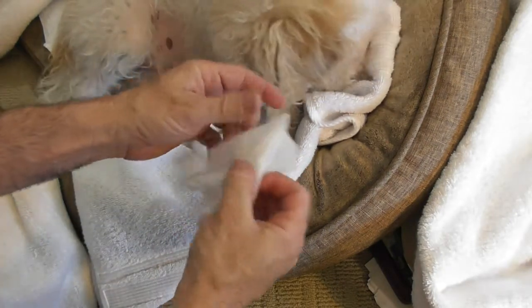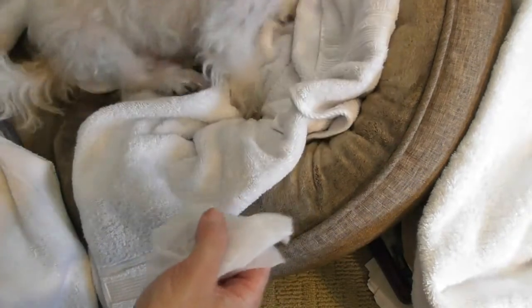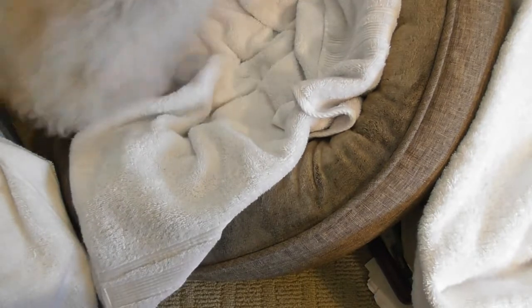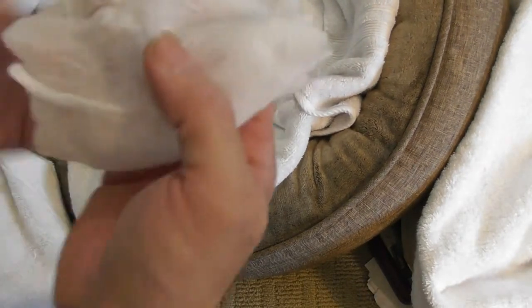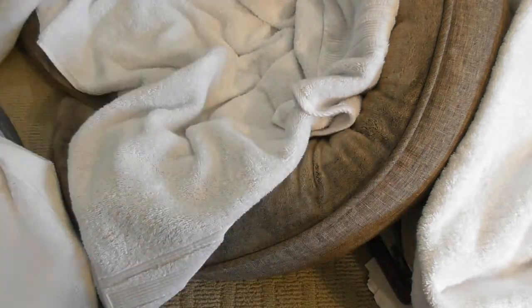Okay, let me get that other paw. I know you're a movie star on TV here. Let me get the other paw. Okay, but that's the video. She doesn't want to let me finish this video out, but these are the wipes, and they're really cool. And she is hiding in her doghouse, but I'm going to go finish off that other paw now.